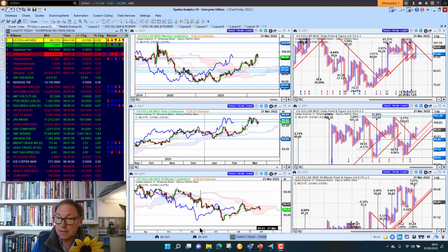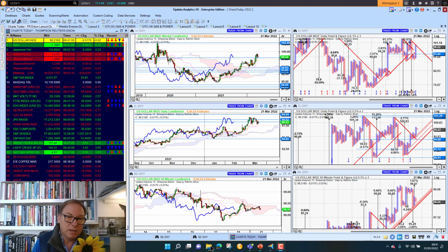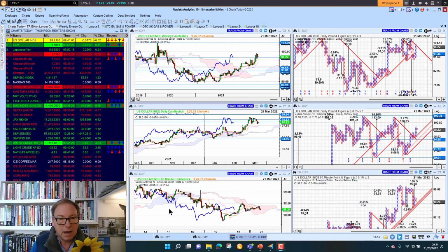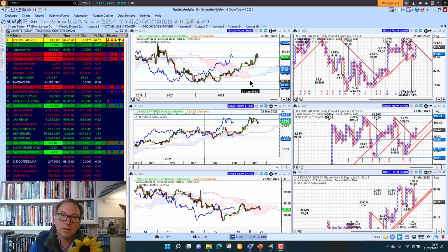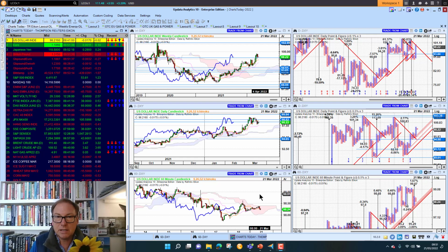From London, and it's the equinox, equal nights. Every day on the planet, everywhere on the planet, the day is the same length today. So we start by looking at the dollar index rising higher on the longer term charts, but just has been bearish on the shorter term charts. Remembering this is my weekly, my daily, and my 60-minute chart.